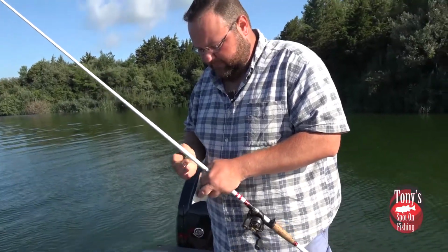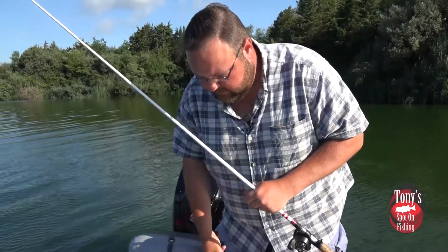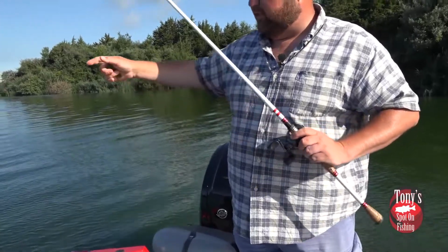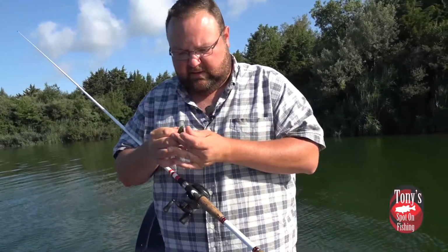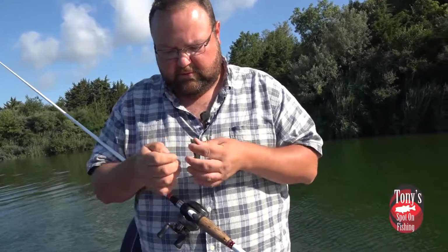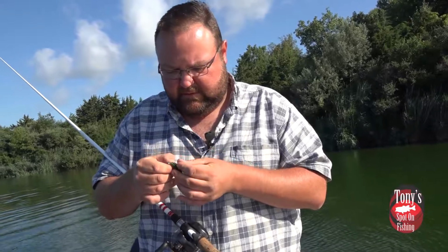Now the color I'm running is actually their watermelon bluegill. And we do really well on colors like that. But also we do well with black and blue out here. Green pumpkin we've caught them on. Now, we'll Texas rig this guy. Slide him right on up.